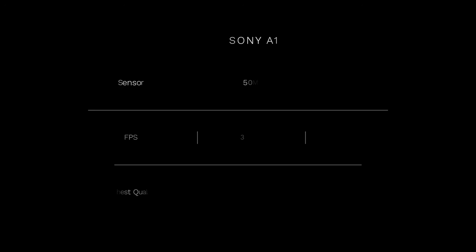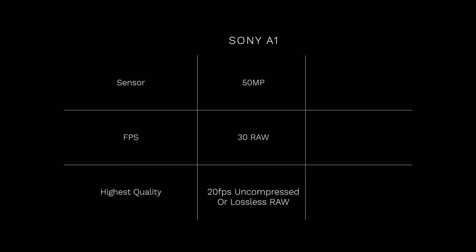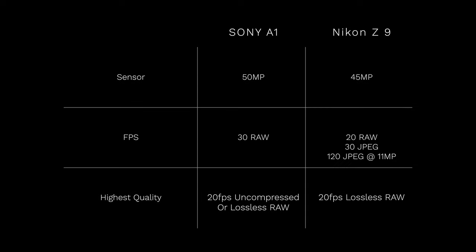So the first category that I'm going to go over is the photography. With the Sony A1, we have a 50 megapixel stacked sensor. It shoots 30 frames per second RAW with the electronic shutter. It shoots 20 frames per second uncompressed RAW or with lossless RAW. On the Nikon Z9, we have a 45 megapixel stacked sensor with only electronic shutter shooting 20 frames per second RAW, 30 frames per second in JPEG, or 120 frames per second JPEG at 11 megapixels.